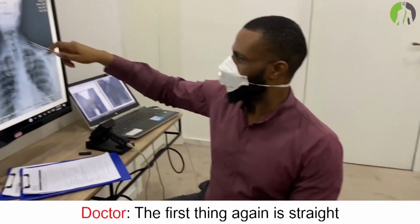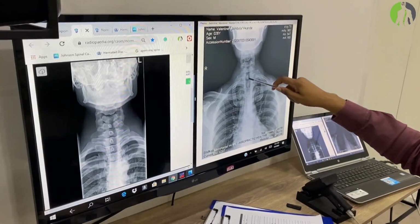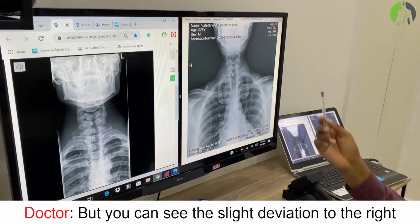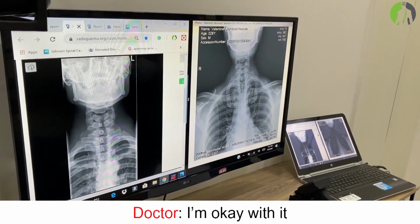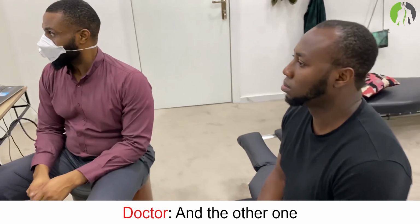So the first thing is, again, straight. It comes this way, although it's nothing too severe, but you can see the slight deviation to the right. I'm okay with it. The biggest thing is that degeneration we saw. Oh, okay. And the other one. Now the head is leaning towards the right side for sure.